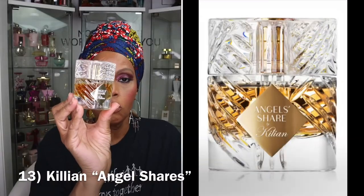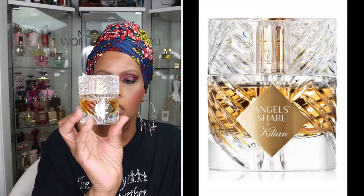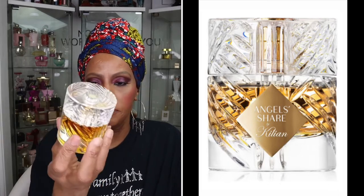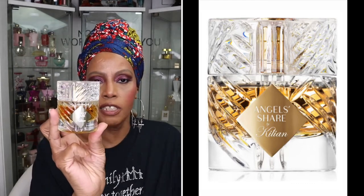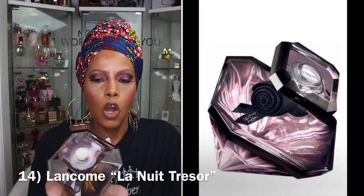My next bottle is from Killian, and this is Angel Shares. I love this bottle. Looks just like a cognac bottle, but definitely a bottle that you put alcohol in. Gorgeous, gorgeous, gorgeous. Killian Angel Shares.